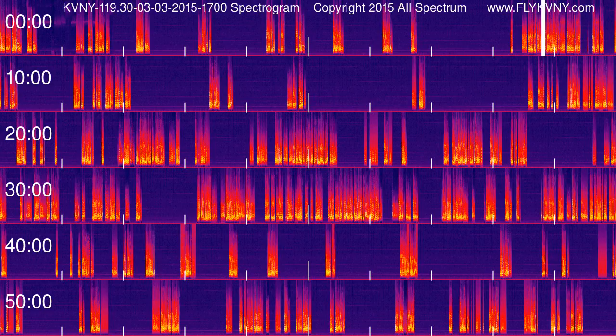Van Nuys Tower, November 257 Alpha Lima, right base, runway 16 right. November 257 Alpha Lima, Van Nuys Tower, traffic for TCAS purposes only below and to your left is a police helicopter. Altitude indicates 1,300. Runway 16 right, clear to land. Thank you, Alpha Lima, 16 right, clear to land.